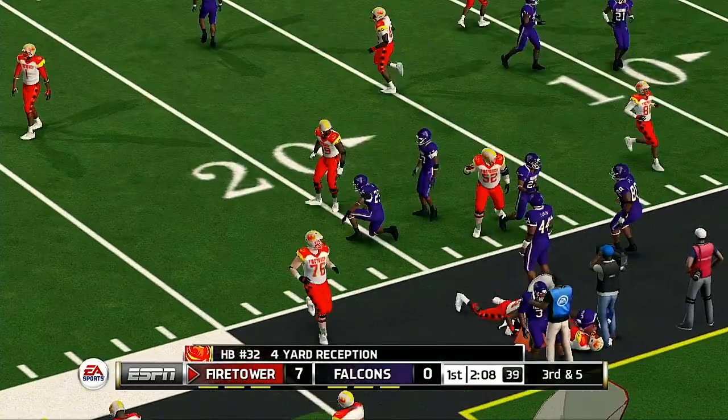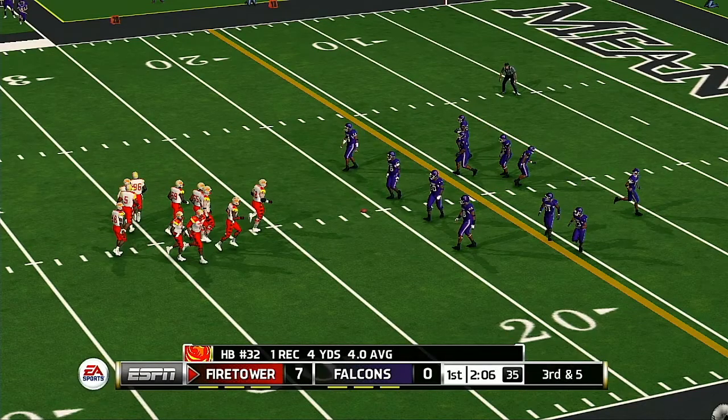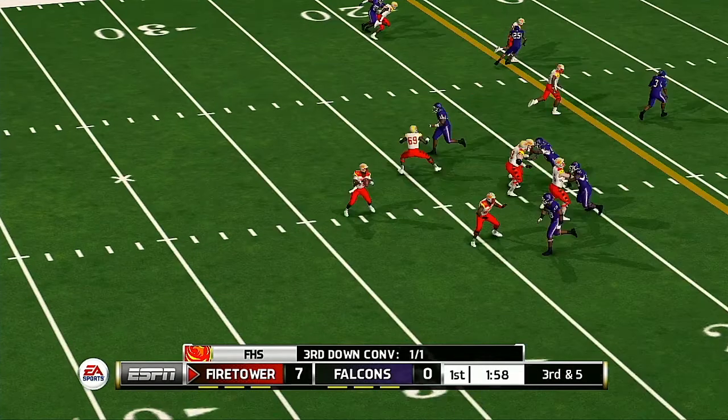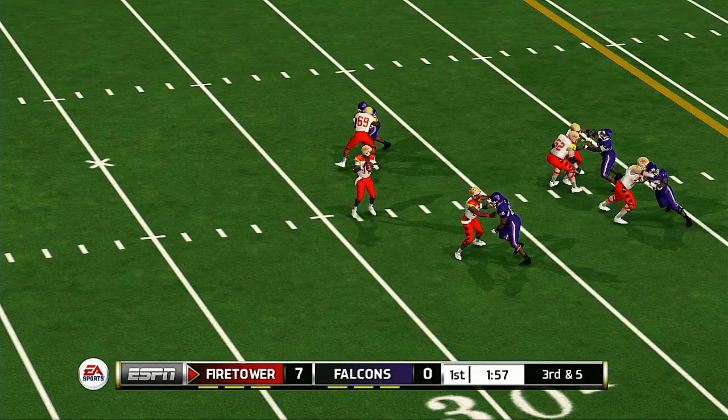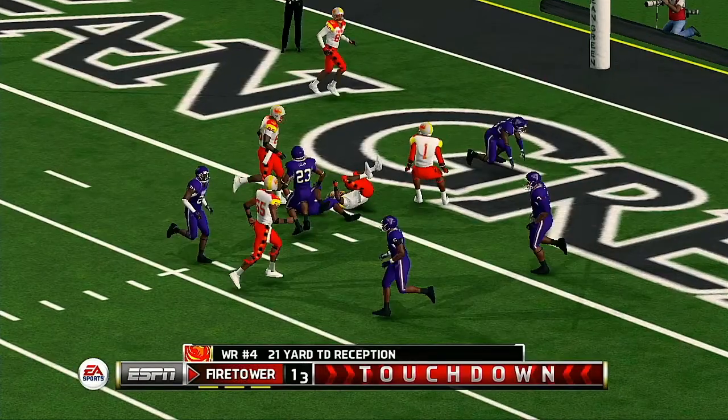No one can bring him down. He gets hit out of bounds around the 21-yard line. Empty backfield, quarterback in the gun, five wide receivers. And he's in there. Touchdown.